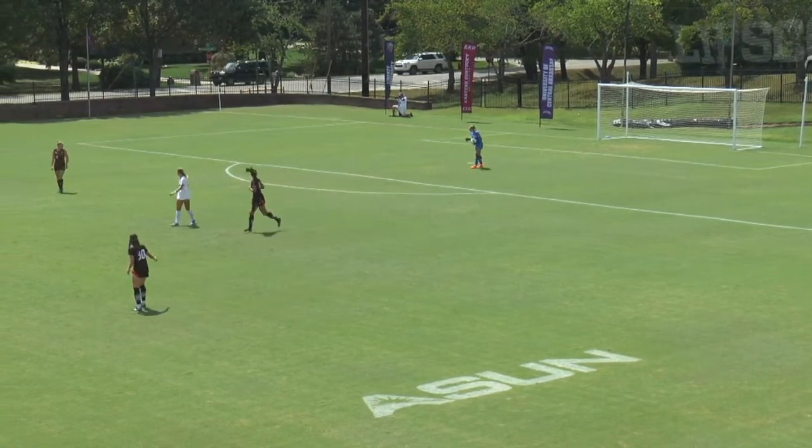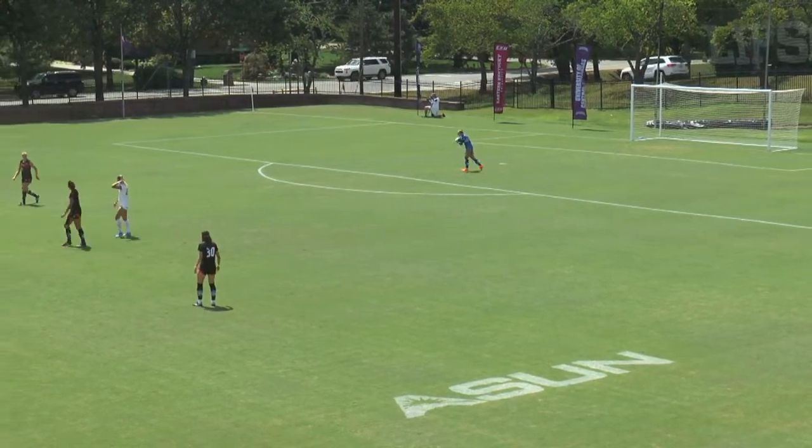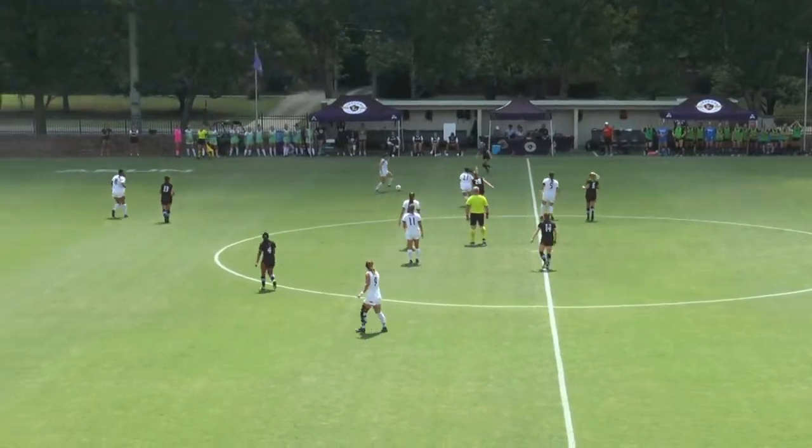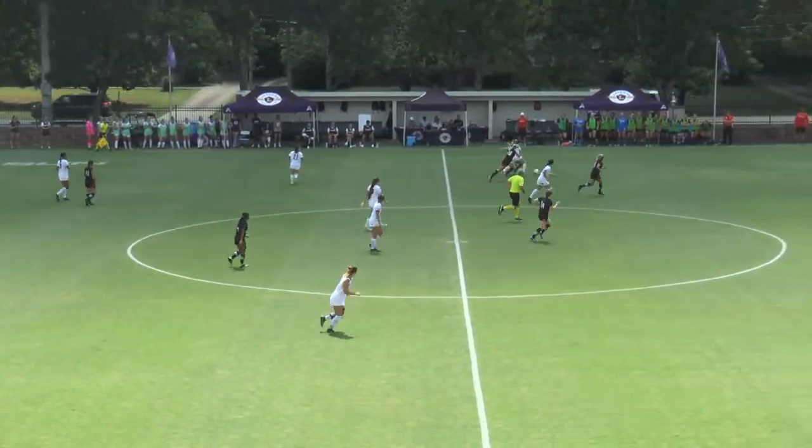Well, what a break for Idaho State as they get a goal 7 minutes into the first half here, as a deep free kick glanced off the head of a Lipscomb defender and into the back of the net.